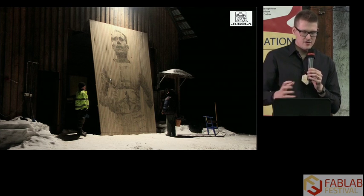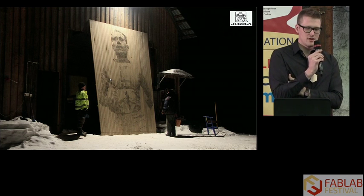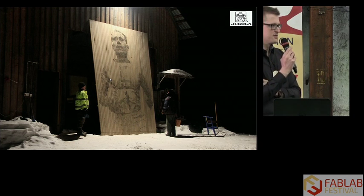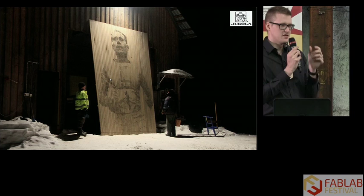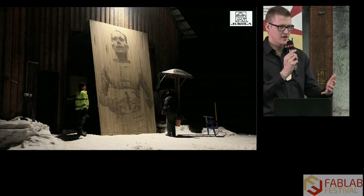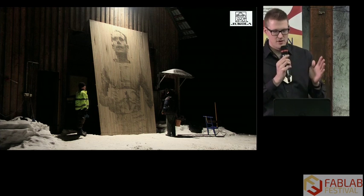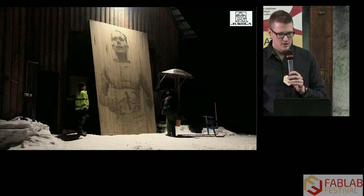This is not a render, it's not a print. The whole image is formed out of different cuts. The deeper the cut into the wood, the more shadow you get, the darker the image you get. In the lighter parts, you have no cuts at all. So all of this is done simply with shadows.